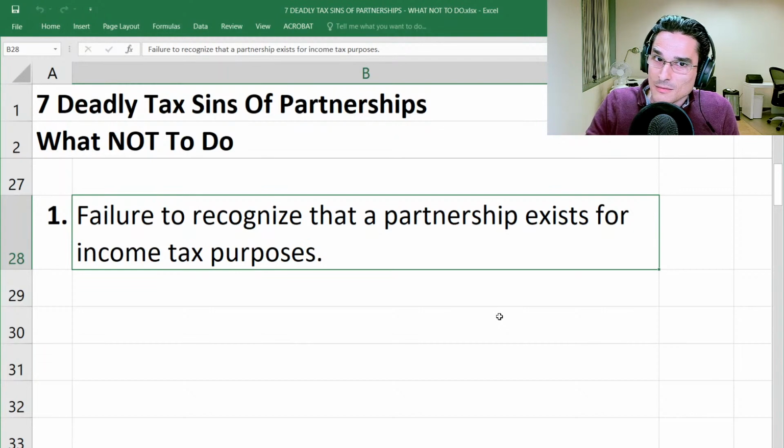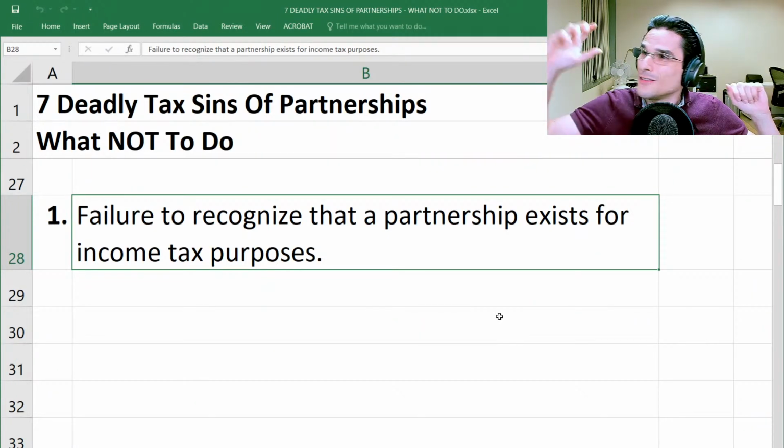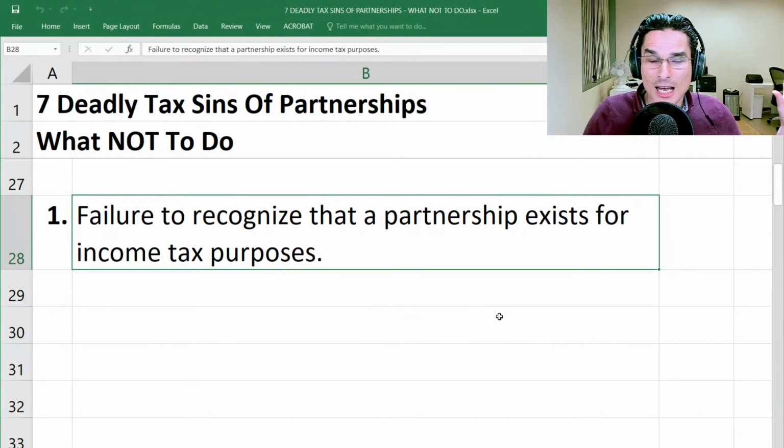So the key here is to understand that if you are going to engage in an activity with a profit motive with one or more other individuals, even if you don't have an LLC, even if you don't have a corporation, even if you didn't get an employee identification number or EIN, in many cases, you have a partnership for income tax purposes, and it needs to be treated as such.